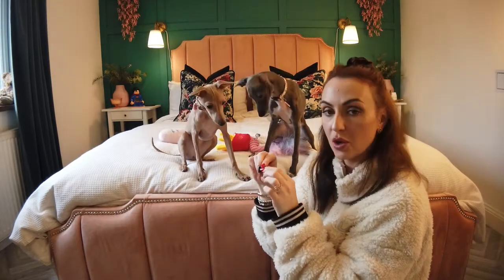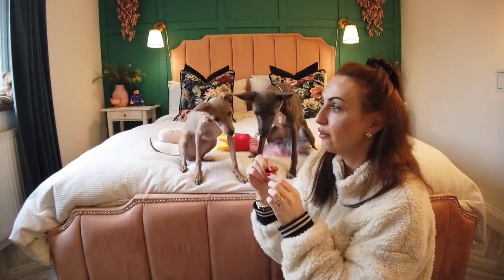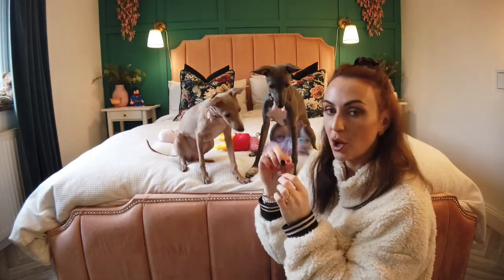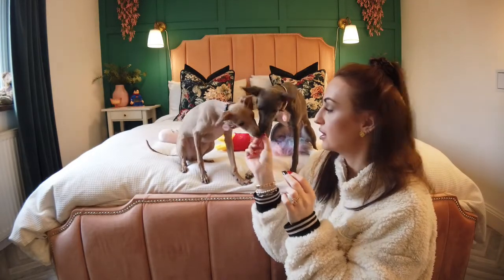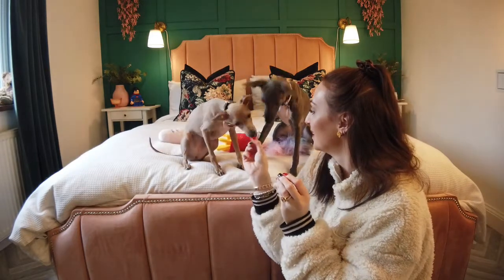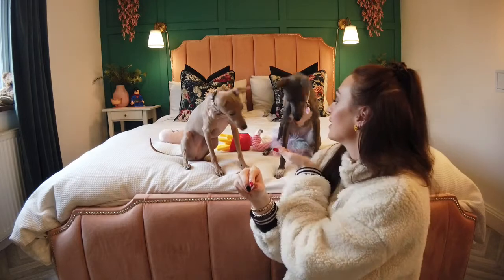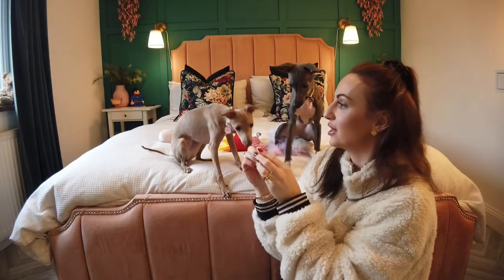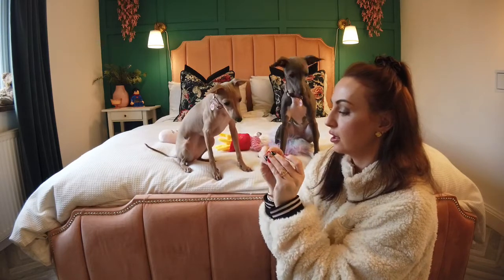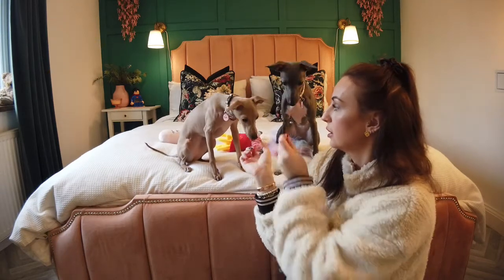Impatient little things. I've never known dogs to be so food orientated ever. It's absolutely crazy. I'm hoping they're going to go and settle down in the background in a minute, but who got that one? Shake. Yes, good girls. There you go. A little bit more and then it's all gone. Okay, there you go.